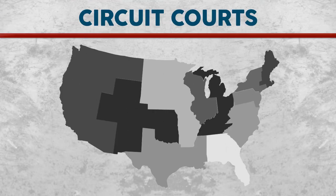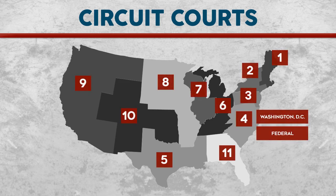Also, the country is split into 13 geographic parts. Each one of these parts operates its own federal circuit court. The justices are each assigned to at least one of these circuits to deal with emergency situations. Case in point, death row inmate Billy Ray Eyrick. He was convicted of raping a child in 1985. It happened in a city just outside of Knoxville, Tennessee.